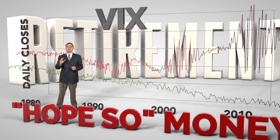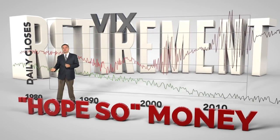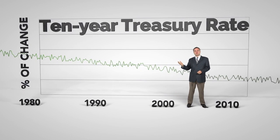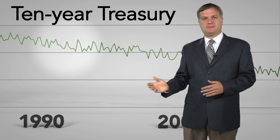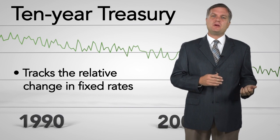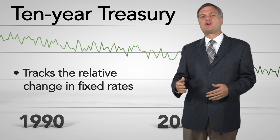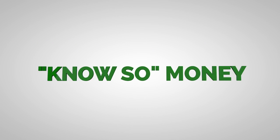But it's not just market volatility that has changed in the last 20 years. Safer money alternatives have also changed. Know-so money. This is a graph of change in the 10-year Treasury rates over the same time period that we looked at for the VIX. Early in 1990, the 10-year Treasury was around 8%. The 10-year Treasury is a pretty good measure for tracking the relative changes in fixed rates or financial instruments that credit a fixed interest rate. In this context, the 10-year Treasury is also a good proxy for know-so money.